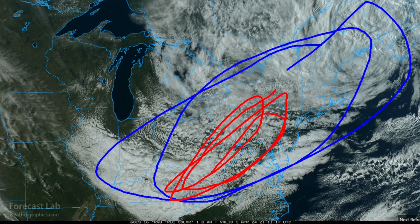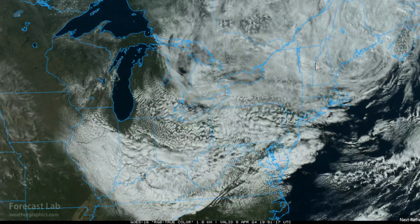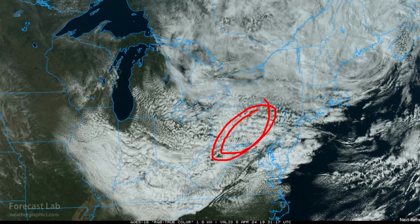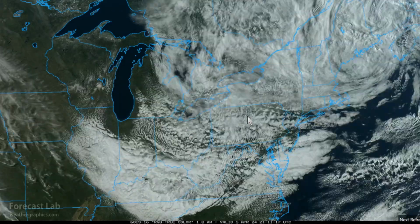Even got those orographics there. That's providing the lift for snow showers and rain showers, and even a few, maybe cumulonimbus. Not 100% sure, but looks like some pretty good shallow anvils right there across Pennsylvania. So you could get some locally heavy snow and rain showers within that.